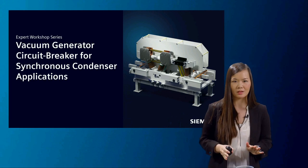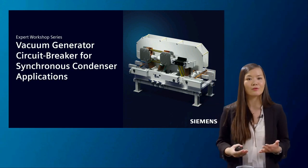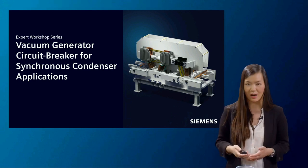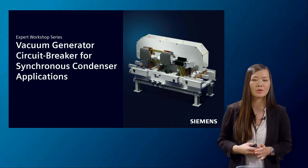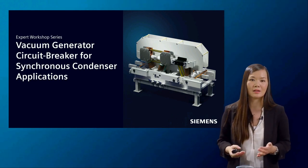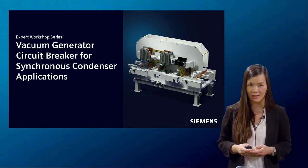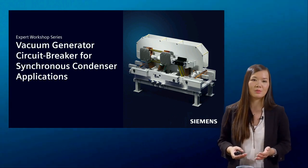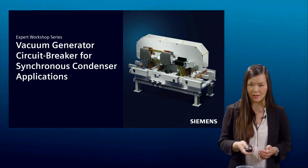We will start with some insights about why to use a synchronous condenser, and what the idea behind these applications is. Secondly, we will go into details about which requirements a GCB has to face when dealing with a synchronous condenser. Last but not least, I'm going to give you some info about what we have done in a few feasibility studies with our vacuum generator circuit breaker, especially for synchronous condenser applications.